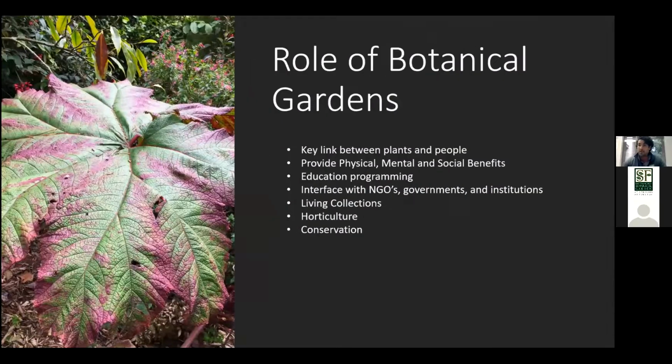And so I want to talk briefly about the role of botanical gardens and how much it's changed over the hundreds of years they've been around. Originally, what we call botanical gardens now started off as spaces for medicinal plants, areas for worship, and also eventually became kind of exclusive to the elite with their large estates. And then over time, people started to realize they could hold a lot of different kinds of plants and started being a place to study plants.